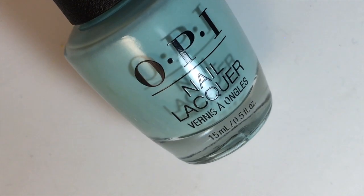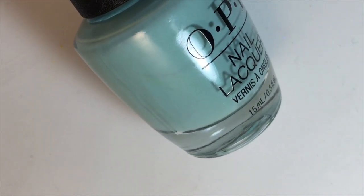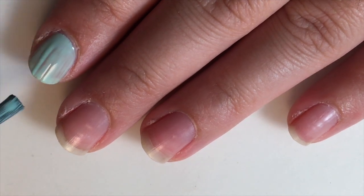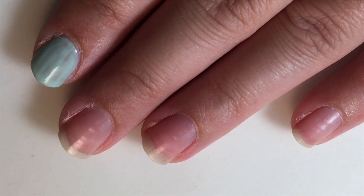Next up we have Was It All Just a Dream, and this is a sage green color. I want to almost say it's like a pastel sage green, and it's just a cream. I don't see anything shifting in this polish. Here is 1 coat. This one I can already tell has a little bit of a thicker consistency than the other 2.